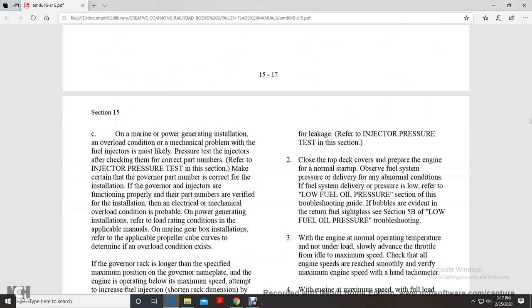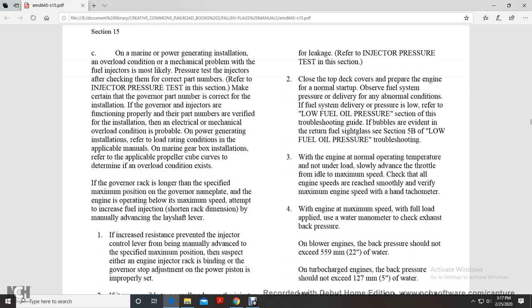On a marine or power-generation installation with an overload condition and a mechanical problem, the fuel injector is most likely the cause. Perform a pressure test of the injectors after checking the correct part number. Refer to the injector pressure test section. Make certain that the governor part number is correct for the installation, and that the governor and injectors function properly with these parts verified for the installation.